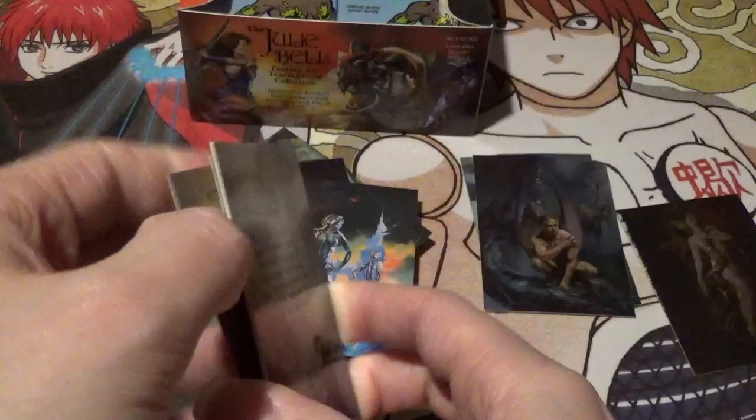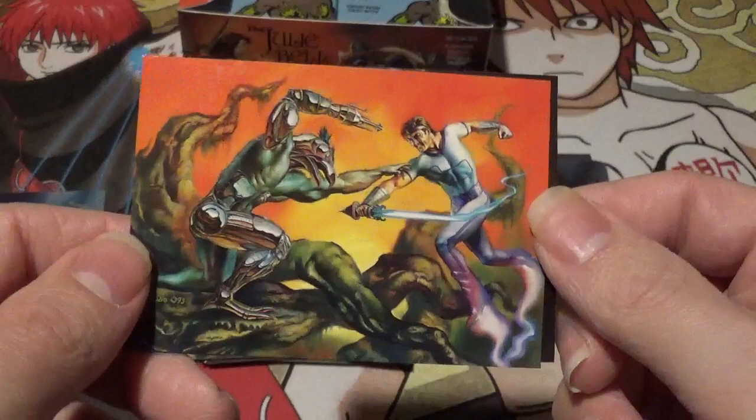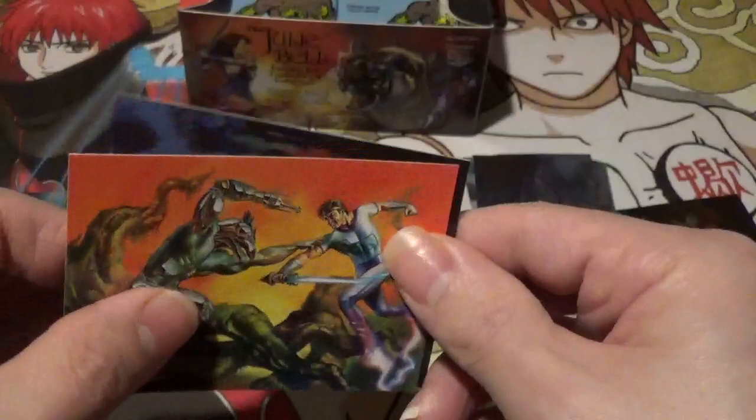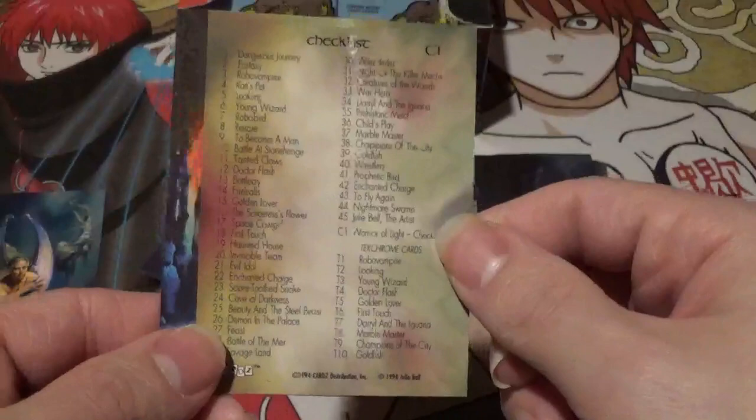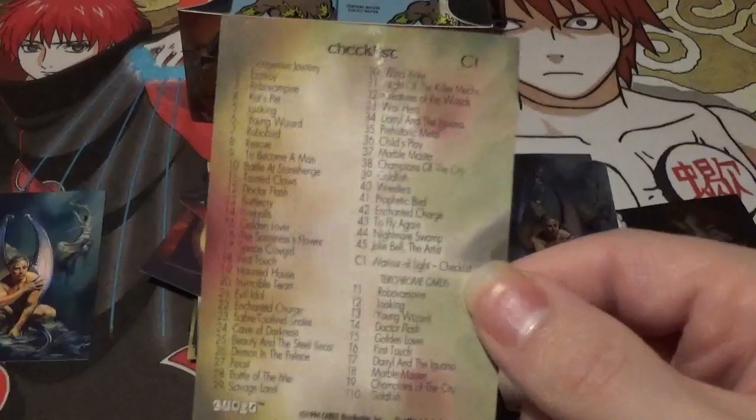Oh, we got that mechanical beast again. Enchanted Charge. Ooh, that's another one from the box. It's like half bird, half man versus this warrior type character. Oh, that actually has a checklist on the back of this. That's kind of cool. Of course, it's just checklist part one. You don't get the whole checklist on here.